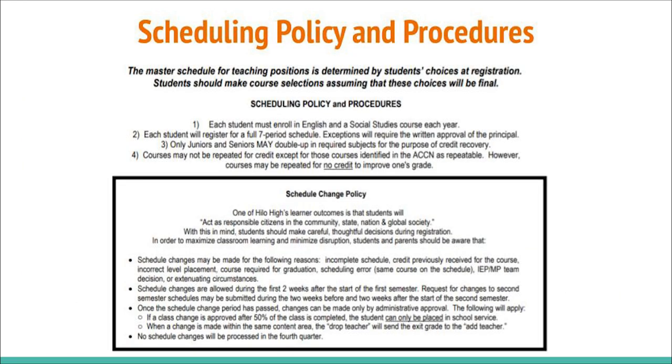As you pick your courses, especially your electives, please keep the schedule change policy on page 6 in mind. It states, one of Hilo High's learner outcomes is that the students will act as responsible citizens in the community, state, nation, and global society. With this in mind, students should make careful, thoughtful decisions during registration.